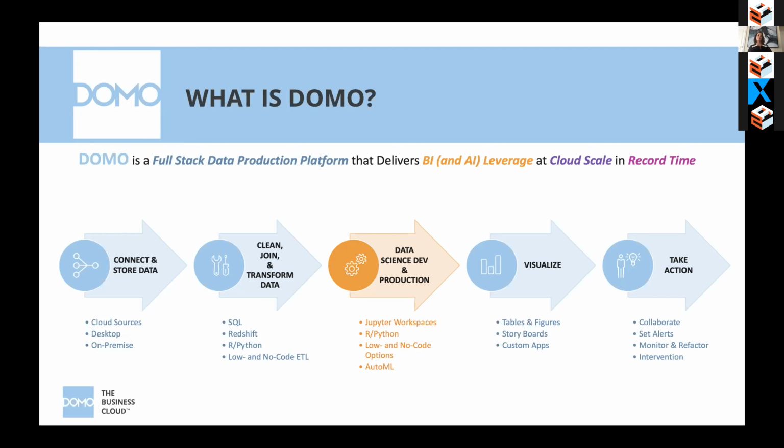And so we've got lots of different options there for you. Jupyter workspaces are what we use for dev environments. You can code in either R or Python in those environments. The production layer is R and Python scripting, and we also have some low and no code options, including AutoML, in our integration with SageMaker Autopilot.